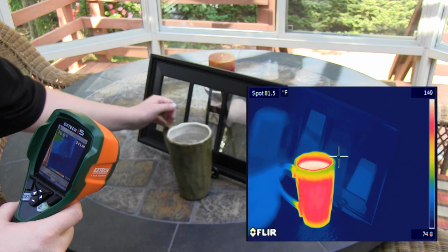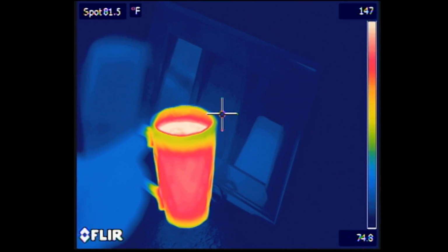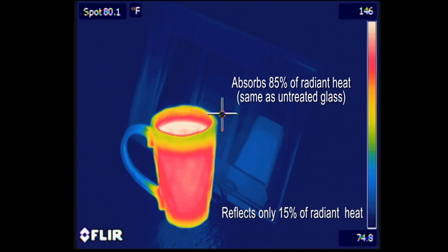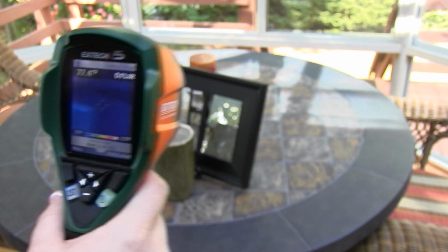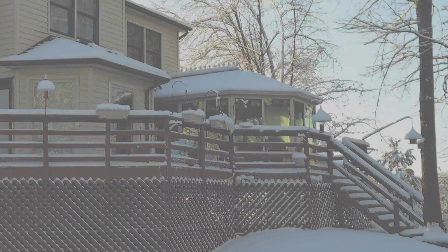While this film is excellent for rejecting solar heat energy, 79% on single-pane glass, blocking ultraviolet light, and reflecting visible light, it does almost nothing to reflect the heat energy radiating from room temperature objects. It absorbs most of the longer wave, far infrared, thermal energy and re-radiates it to the out of doors, just as untreated glass does. Interlogic films reduce winter heat loss through standard single-pane glass by 41 to 42%.